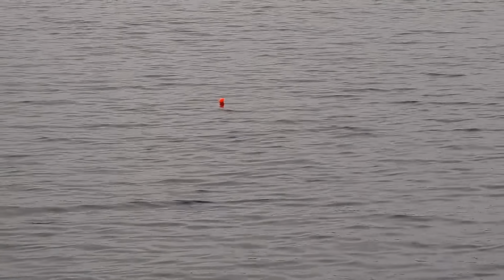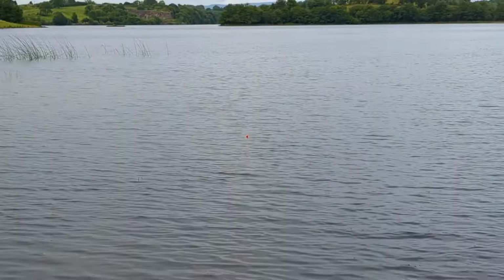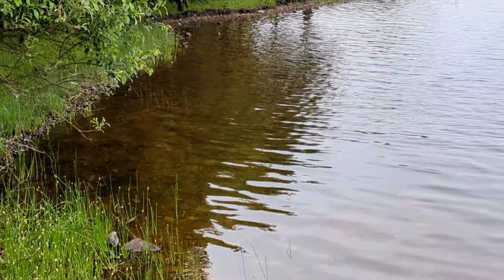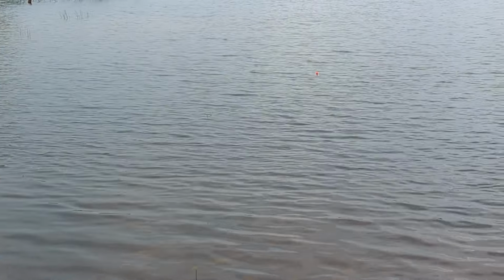That's where my float is now, in about 8 to 10 foot of water. Slightly over depth, I've got my stop knot set at 11 foot. So there's some depth there in that bay. It shallows right up. Water's gin clear, as you can see it shallowing out, and it drops down to where my float is. Wind's blowing in that direction.